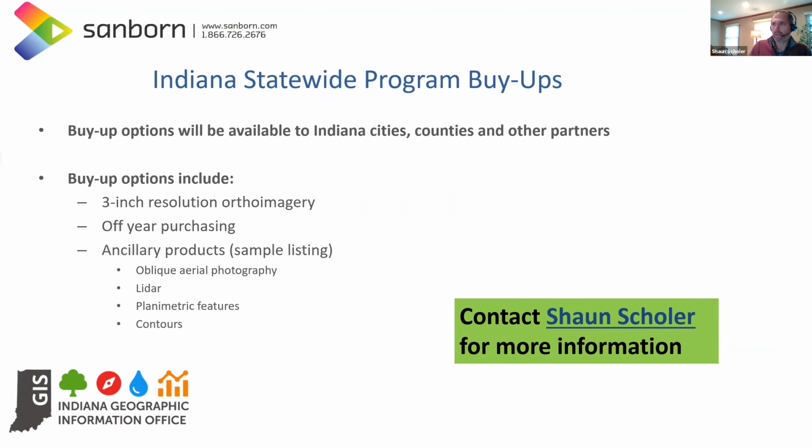Wanting to draw special emphasis now, the buyups have actually gotten a little simplified this time around because we're already at the 6-inch resolution, so the buyup option is to 3-inch. We'll also have off-year purchasing, and then Sanborn has a suite of their standard ancillary products that they specialize in, such as oblique aerial photography, LiDAR, planimetric, and contours. And again, you've got my contact information there for more information.